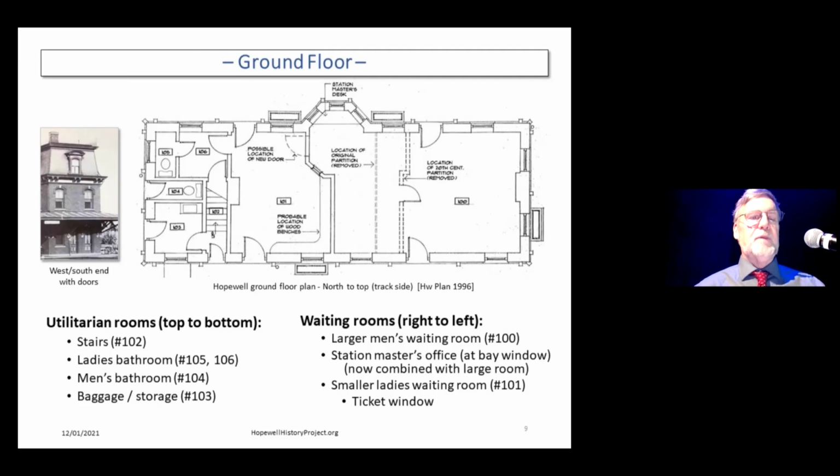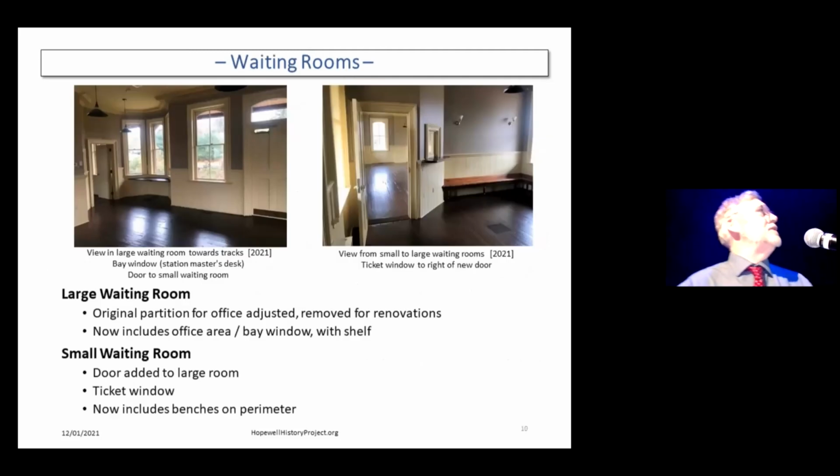Next slide. So this is inside the Hopewell train station today. So the picture on the left is the view of the large waiting room. And you can see the door going out to the tracks. And on the left side is that bay window. So why was there that bay window? Because that was the station master's office. And why is there a shelf in front of it? Because that was the station master's desk. So that's been preserved in the renovation, which is just wonderful.